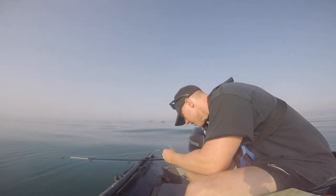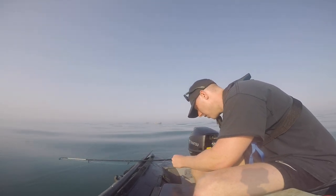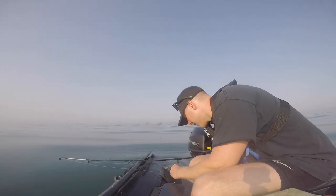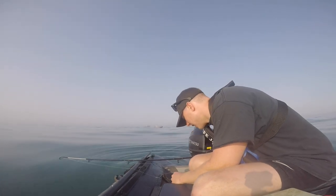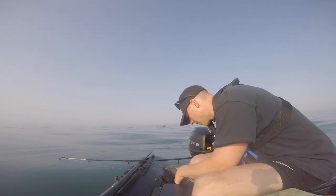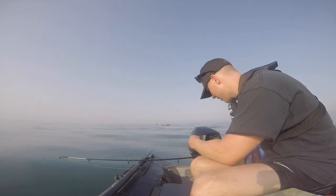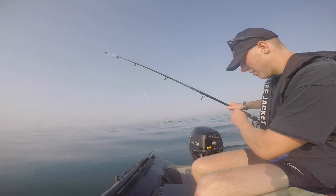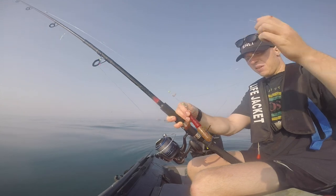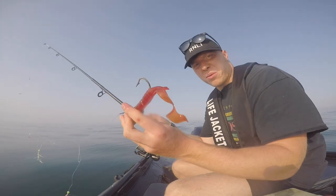One, just keep an eye on where those hooks are going. Two, three, four, and then five. Move the rod out of the way, no feathers. Oh dear. So what we caught that cod on was that massive lure there.